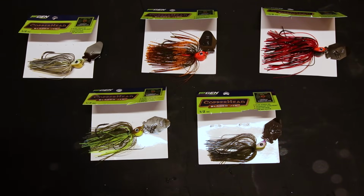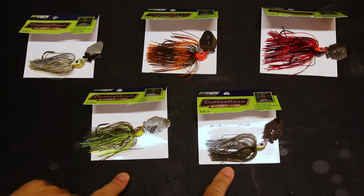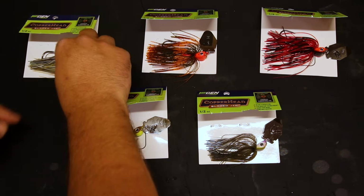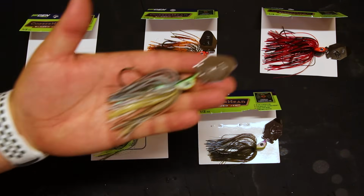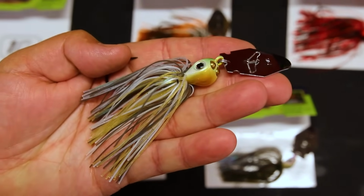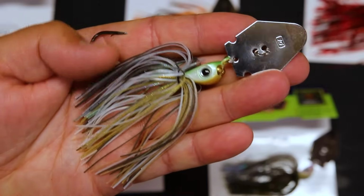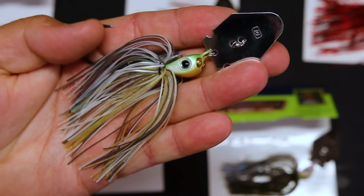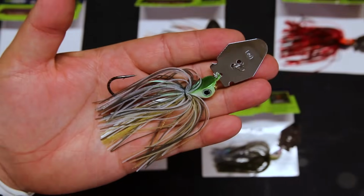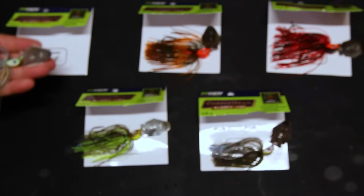Alright, so let's get in here and take a good look at all these different colors. Now, these are the two that we're going to focus on for today, but let's take a look through all these other ones here. Now, this one here, this is Tennessee Shad. You can see we got that nice gold on the bottom with the gray and green top. I really like that they mixed in the green there with the gold. Kind of gives a threadfin look too, in addition to that typical Tennessee Shad look. Awesome color, silver blade on that one there.